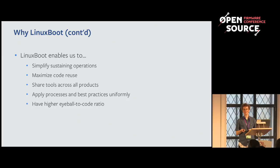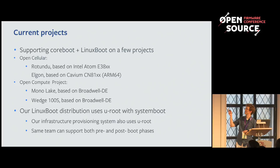Here are some of the current projects that you can find over at our booth. The Open Cellular and OCP platforms listed are in upstream coreboot already. So Open Cellular, the Rutundu and Elgon boards, named after mountains of Kenya, are under source mainboard Open Cellular, and the Monolake and Wedge 100S platforms are under source mainboard OCP. And our LinuxBoot distribution uses uroot with systemboot, and Andrea will talk about that.